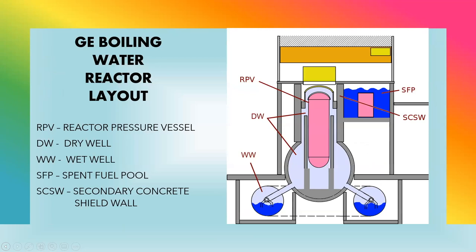There's some toroidal tanks around the bottom. If there's steam leaking into the reactor area, it would tend to condense into water and go down and be in the toroidal catch tanks. You see on the upper right, the SFP is the spent fuel pool. They can take the spent fuel out when they refuel the reactor and store it in the pool right next door, because they're required to store it on site until they figure out what they're going to do with all the spent fuel that we have.